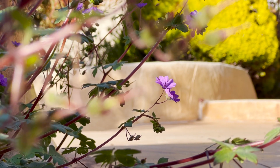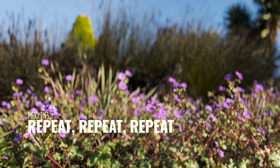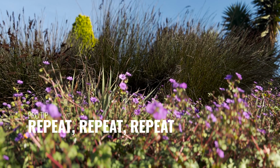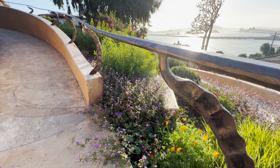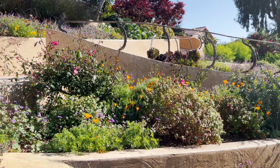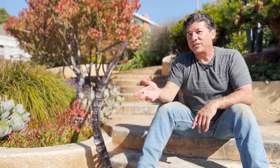It's a thread that goes through. Then you want to repeat it again. The plants stitch the whole thing together for you. And so you need to repeat them in order for visually your eye to see it all as one. So sometimes design comes out of necessity too.